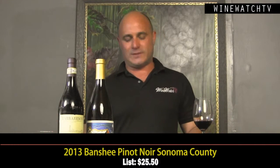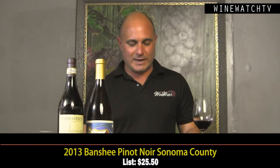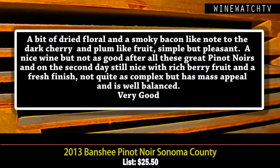Fantastic. The Banshee Pinot, what a bring down, man. After all these great Pinots, it's not that this wine isn't good, but you want to show this first, Jay. From Sonoma County, kind of dried floral and smoky bacon fat notes of the dark cherry and plum fruit. Simple but pleasant, and like I said, we're professionals here at the Wine Watch, man. It's all right, Jay. You can show the wines in any order you want to.